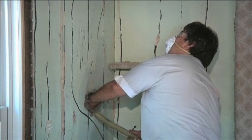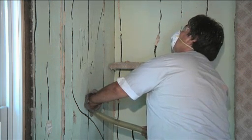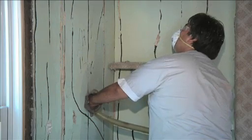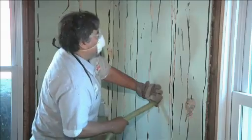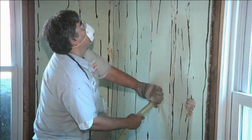Insert the nozzle into the hole and blow downward, then blow upward. However, don't blow more than 3 feet down or 2 feet up from the hole. If the cavity is not completely filled at that point, move on to the next hole and repeat the procedure.